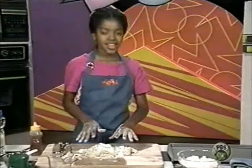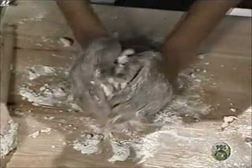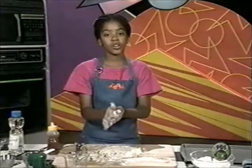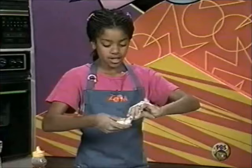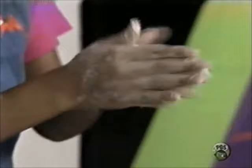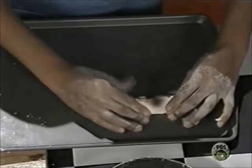It's soft and it's mushy. Spread it out. After you're done kneading, you can break a piece of the dough and roll it into a snake. And with your snake, you can make any letter you want. And I'm going to make the letter Z for Zoom. Okay? Spread it out. Still kind of sticky. That's okay.